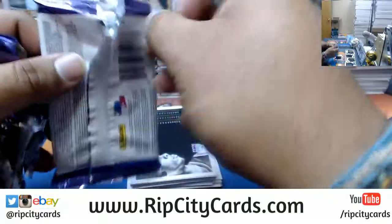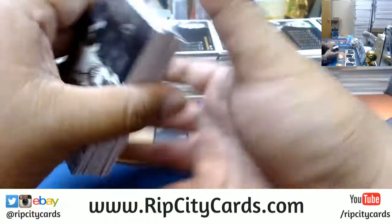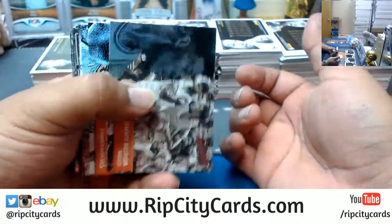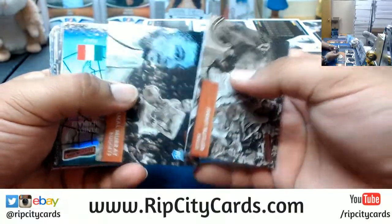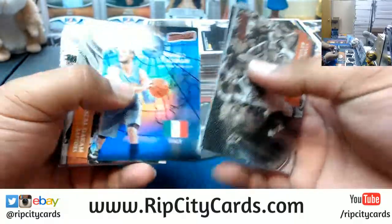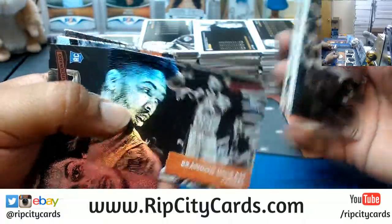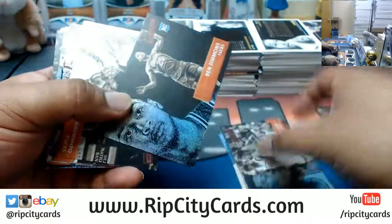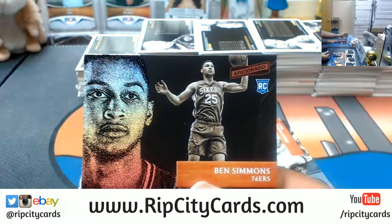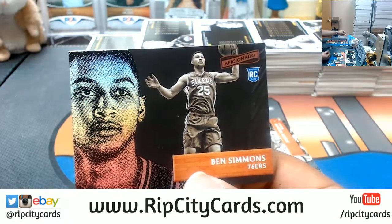All right, let's see what we got here. Good luck, everybody. These cards are funky looking. Funky looking cards. Ben Simmons rookie cards in 16-17, because, you know, that's when he was drafted.